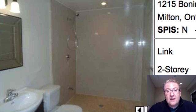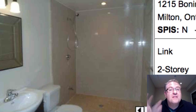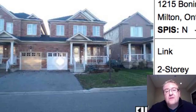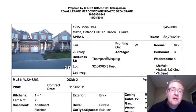So anyhow, we could talk. If you ever have questions about retrofitting investment properties, second suites, have an offline conversation about that. Send me an email, call me. We have that, it looks like it's in the basement, and it looks like they're putting the shower doors on pretty soon too. So Bond and Crescent, $459.